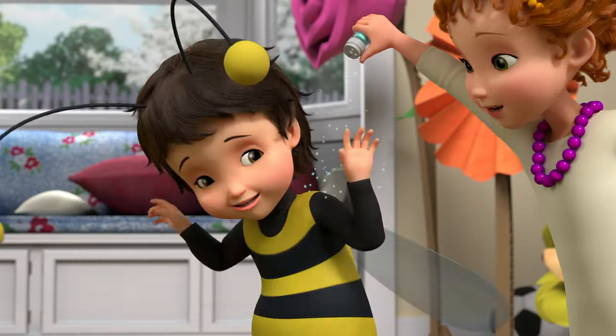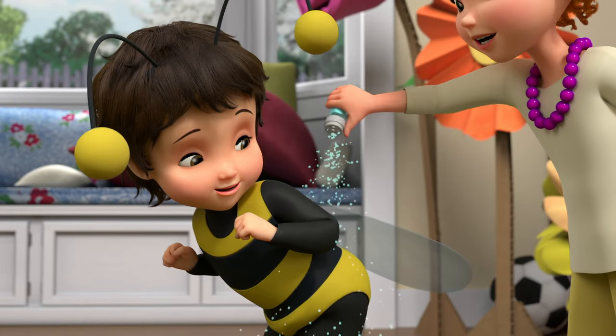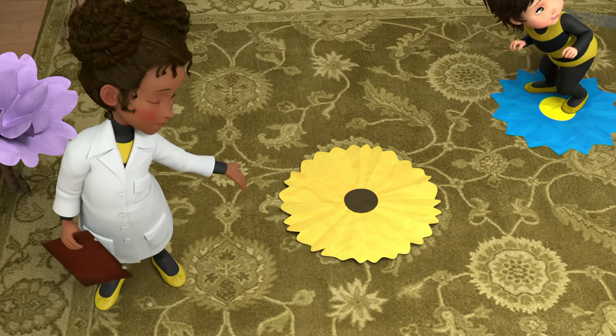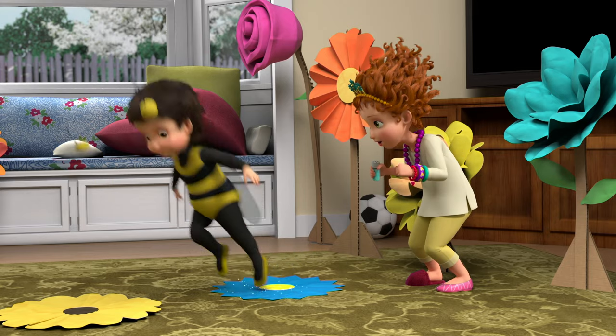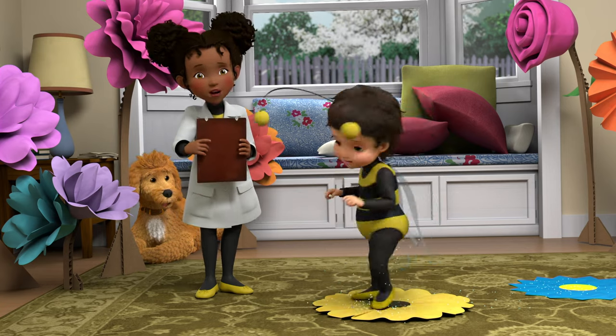Ooh la la! Look! The flower's pollen is sticking to the delightful honeybee. Then, when the bee lands on the next flower... Go, JoJo, go! Some of her pollen comes off onto it.